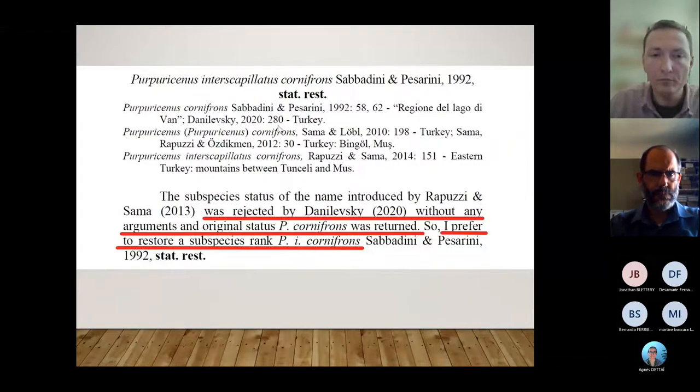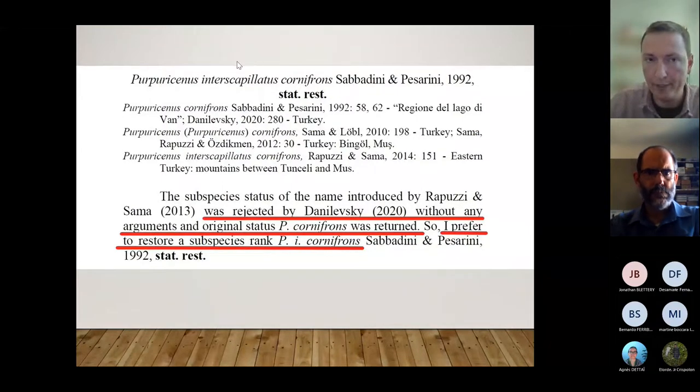Also, there is a comment on the status rank of the Purpuricenus interscapillatus cornifrons. This species was described as a separate species. Then, in the revision of Rapuzzi and Sama 2014, it was changed to a subspecies of interscapillatus.